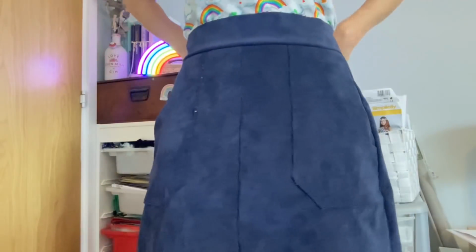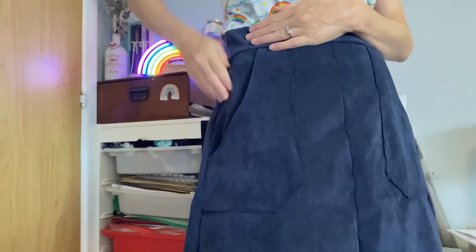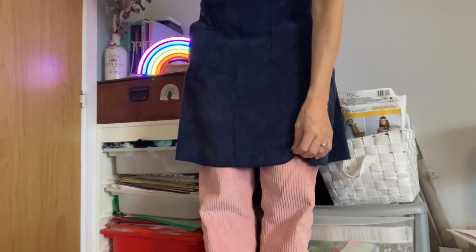So if I stand up, I'll wrap it around me just so you can see what it looks like. But it's got the pockets that are top stitched onto the front, and then the pockets are fully lined as well. And then if I stand up, I've still got the corduroy trousers on underneath, obviously, because this isn't finished. But it will stop just at my knee once I've hemmed it.